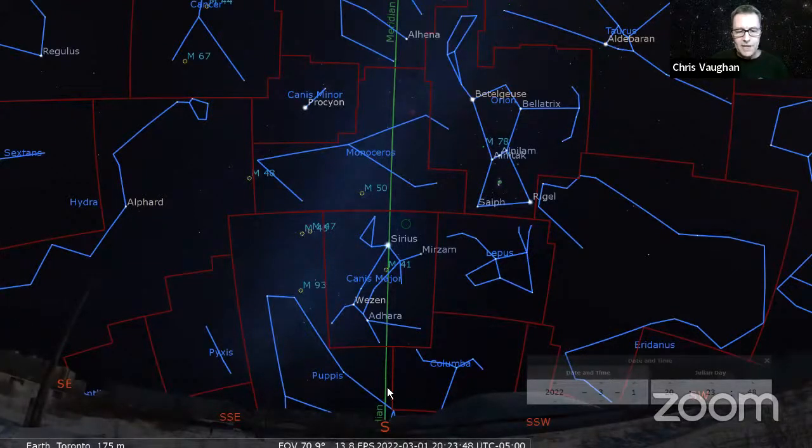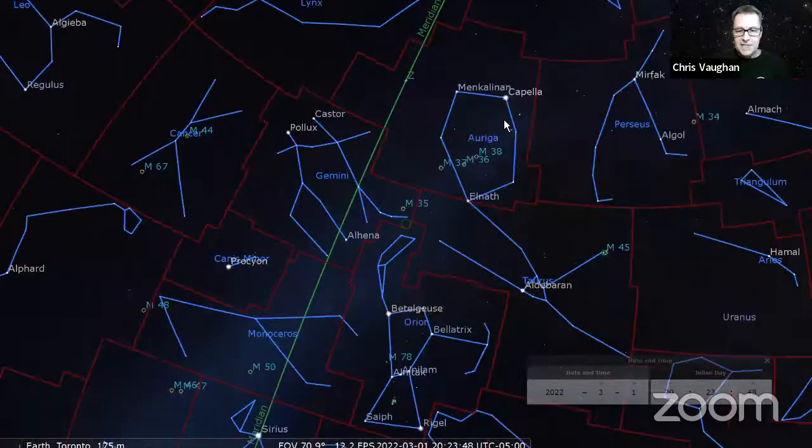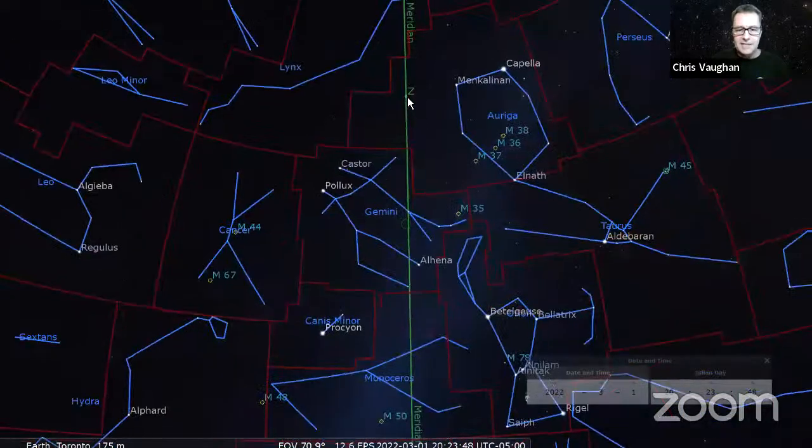The winter Milky Way, if you want to just get out and explore with your binoculars, starts in the south-southeast, just above our friend Canis Major, the big dog, stretches up between Orion's Club and Gemini's Feet, and then sneaks up through the circle of Auriga. So here's the Z. This is the zenith around 8:30 p.m.